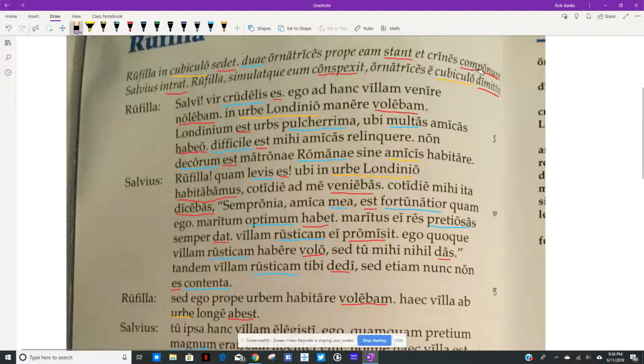And they are arranging, composing, crines, her hair, right? It's plural in Latin, singular in English, but we have more than one hair on our head, hopefully most of us. So it makes sense for it to be plural, but in English it's just singular, we say hair. So Salvius intrat, pretty straightforward. Salvius enters. Rufilla, okay. Simulacra eam conspexit, that's between the commas.